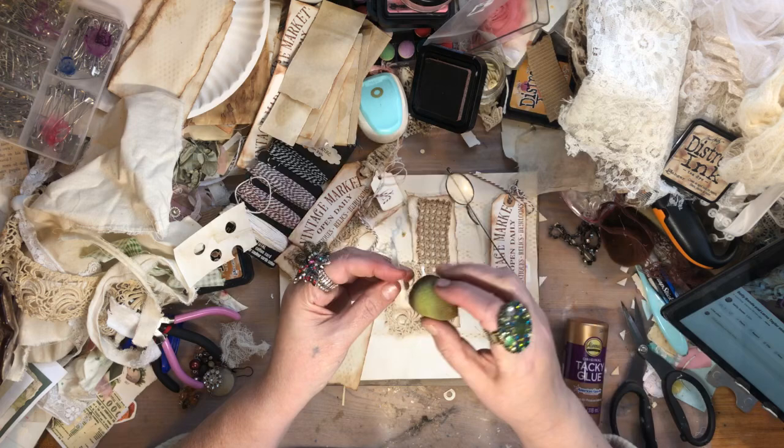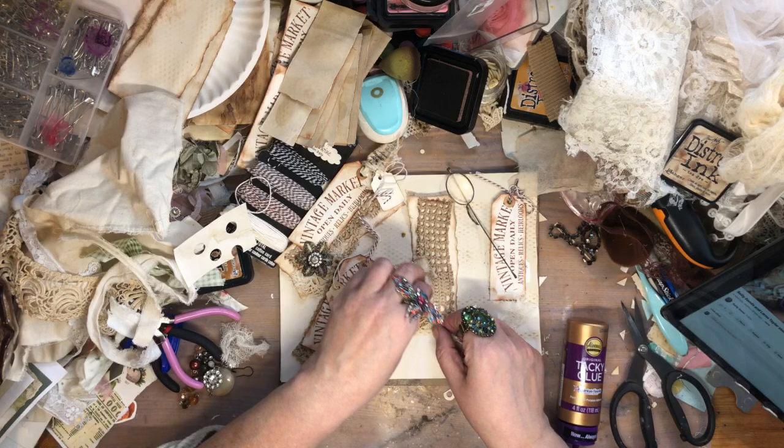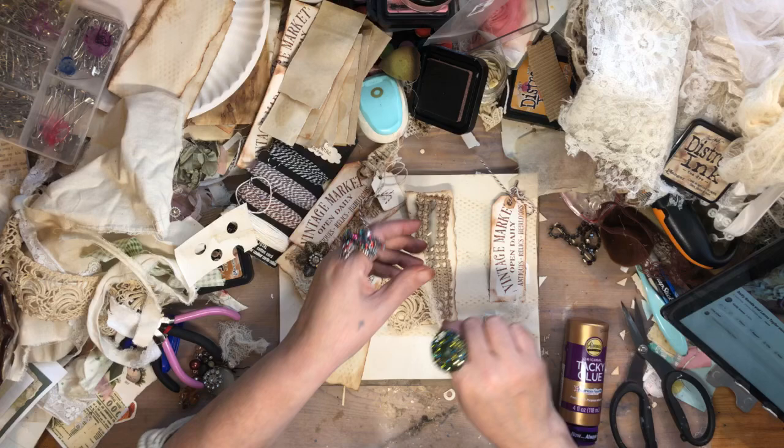I got to get a little ink on this. It's just too shiny. Okay, so if it hangs this way, then I'm going to want to do this. And then I'll just scrunch and let this hang. Scrunch and hold, scrunch and hold. There, good.